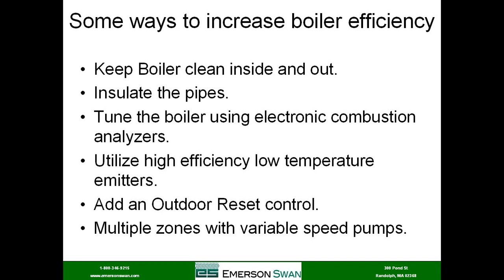And then finally, changing your system to zone valves, multiple zones, and adding a variable speed pump.